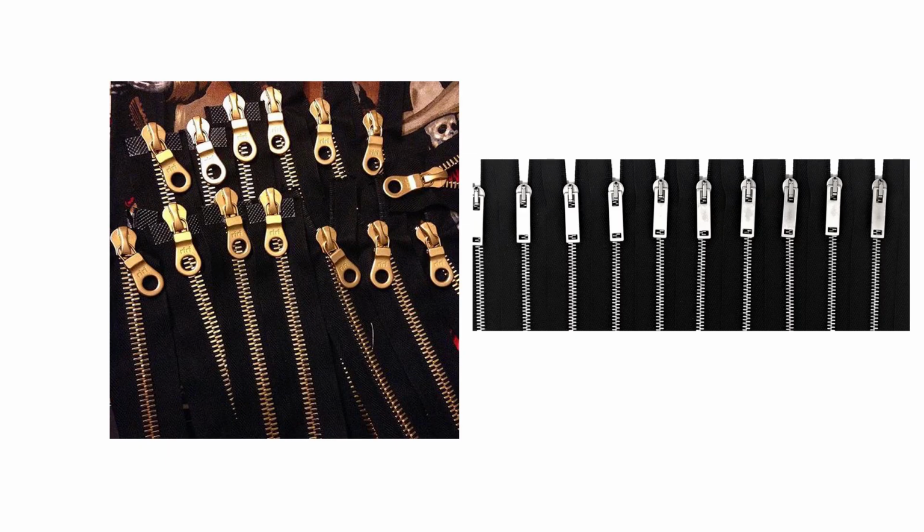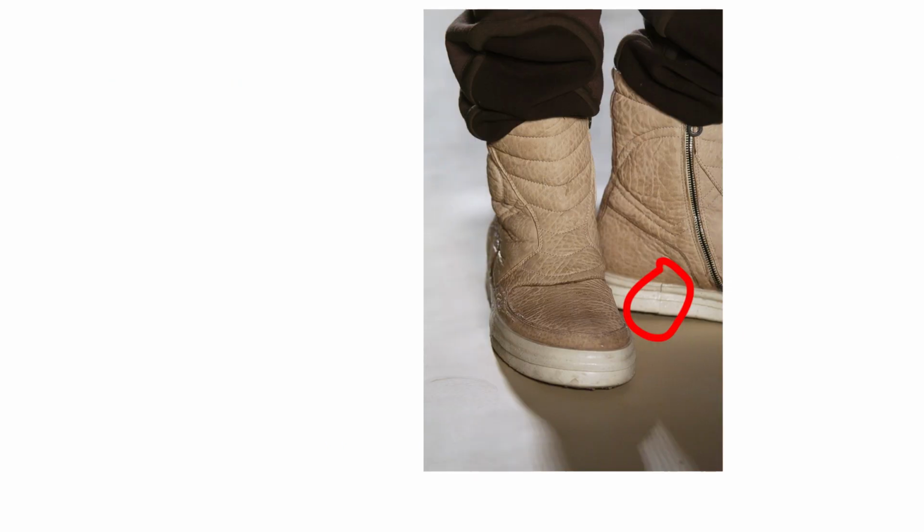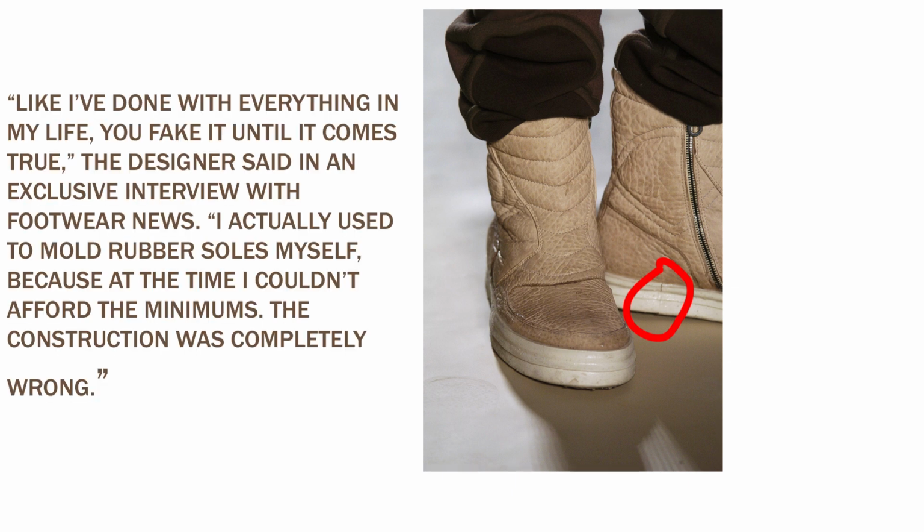One thing to notice is that these have Riri Infinity pull zippers instead of the Recogni zippers that would later be used. These first models had some issues. You can see a noticeable separation line right on the sole here, and they don't have any stitching connecting the upper part of the shoe to the sole. I'm assuming that the sole was just glued on. Rick talks about making his first sneakers here, and I just like his mentality of fake it till you make it.